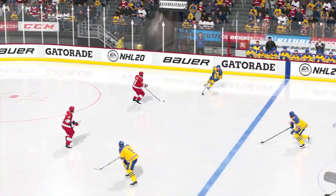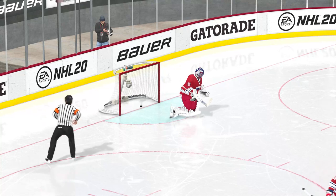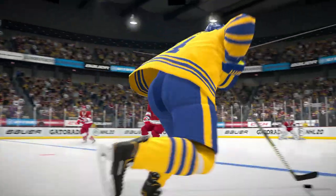This shot beats him clean here, but he doesn't see it. I think he's got to work a little harder. There's only one person in front of the net. He shouldn't be screened so completely.